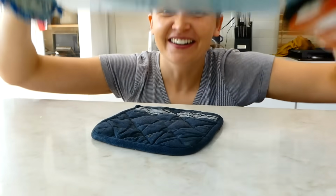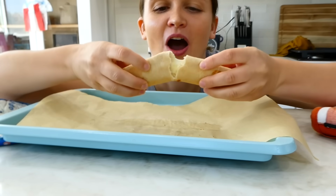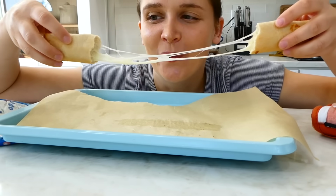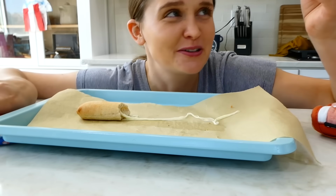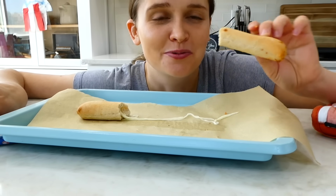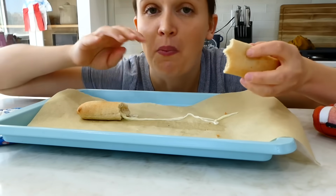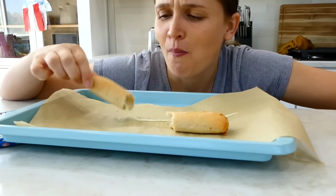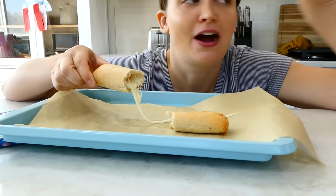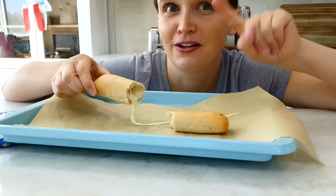It is here. The Bosco stick is out of the oven. Let's see the cheese pull. Oh, that is what I remember from elementary school. It smells really good too. It's super hot. It's really good. I will see you at dinner time tonight. Also, if you're doing a Bosco stick, I recommend putting it in the oven. I'm a little worried it would have come out soggy in the microwave.